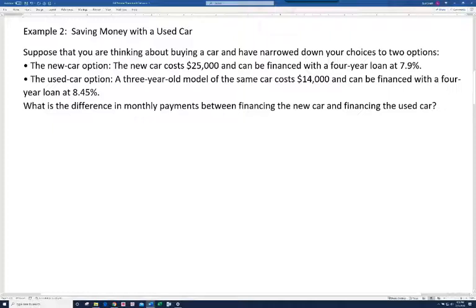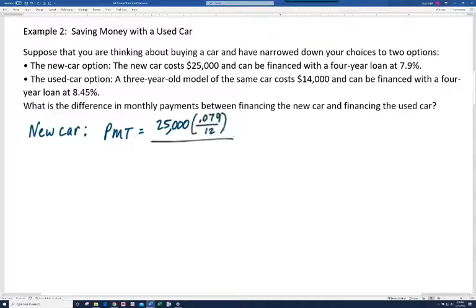Let's see what we can do here. For the new car, our payment is $25,000, that's our loan amount, times the interest rate, 0.079 as a decimal, over 12, all over 1 minus, in parentheses, 1 plus 0.079 divided by 12, to the negative 12 times 4 power, and you get $609. Again, that's a pretty hefty chunk of change to pay each month for your car payment. And that doesn't count gas, that doesn't count insurance, there are other costs of having a car.